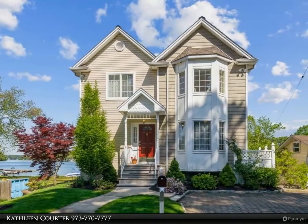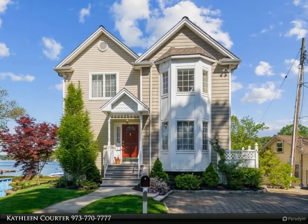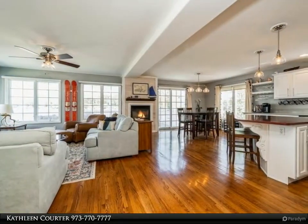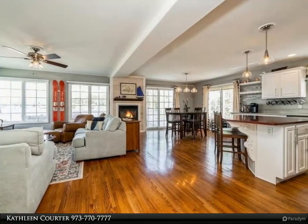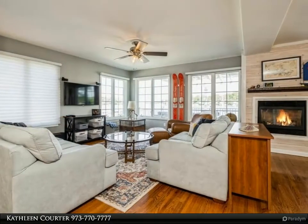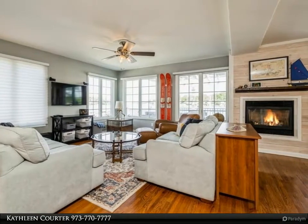Stylish 3 living levels. Open floor plan, hardwood floors, crown moldings, granite counters, stainless appliances. New family room, fireplace, wet bar, full bath. Patio and deck overlooking the lake, sunset views.